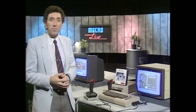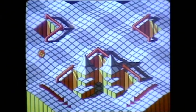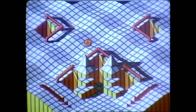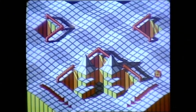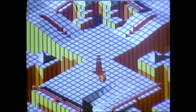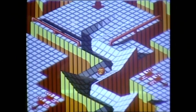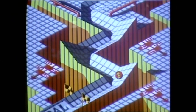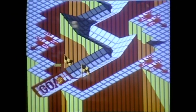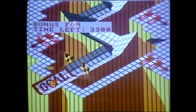Have a look at this one, Marble Madness on the Amiga. Now, basically, this is a very simple game. All I've got to do is steer this marble around, up and down these ramps and over these surfaces here. So there's nothing special about that, but what does make this game special is these graphics. It takes a bit of a steady hand, but got it there. Not too difficult, but the graphics are terrific, real arcade quality.